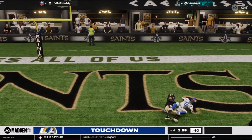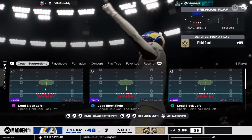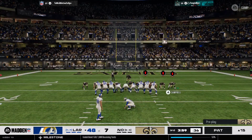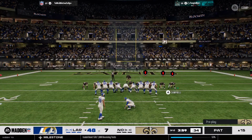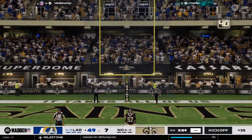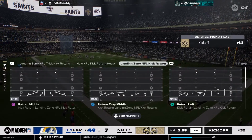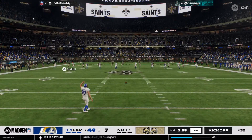Touchdown, LA! Jahmyr Gibbs, his 8th rushing touchdown on the year. And the Rams get another third-quarter touchdown to add on to that lead. The kick is point after, right down the middle. And the lead grows even larger here in the third quarter.